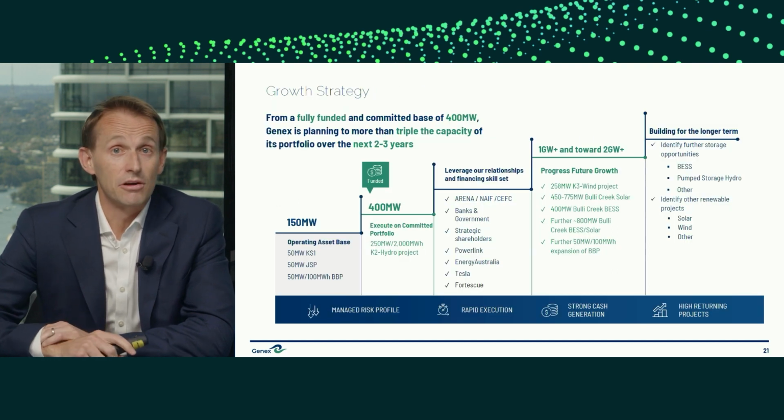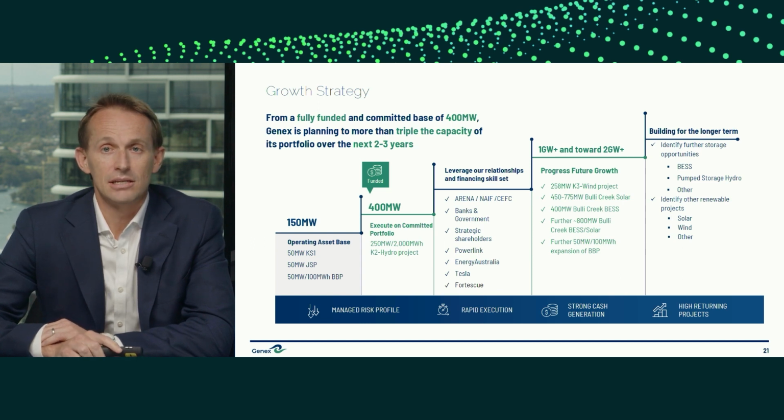And that's exactly our growth strategy. We've got a 150 megawatt operating base with 3 projects now fully operational, but another 250 megawatts close to completion and looking to energise at the end of next year to give us 400 megawatts of our committed portfolio into operation. And we're really focused on making sure that we deliver that project as quickly and as efficiently as we can.